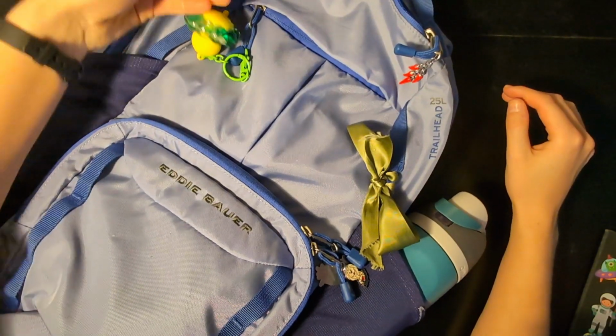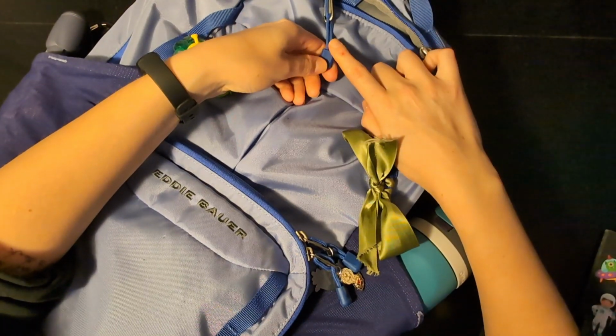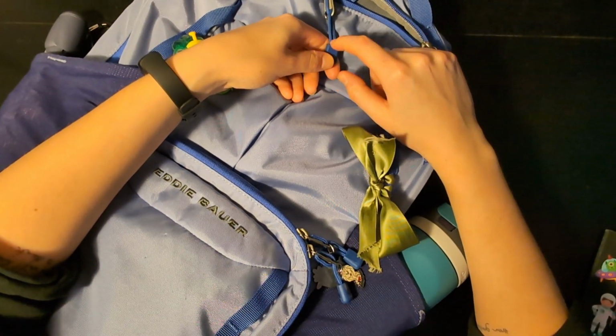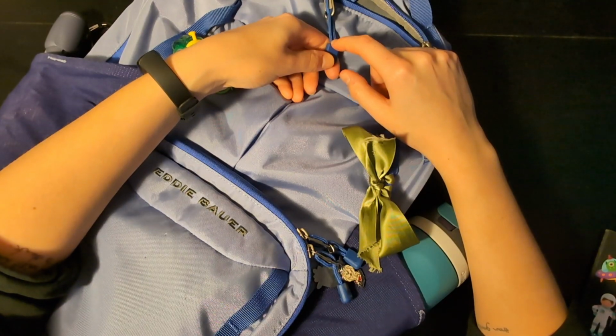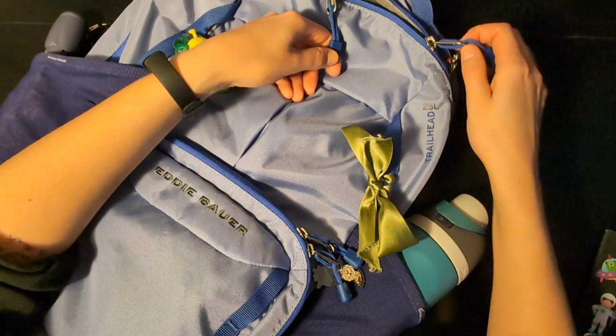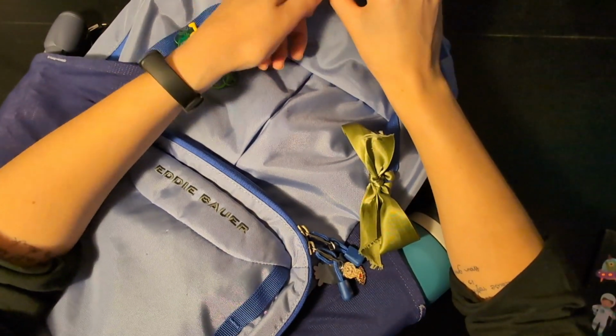I just recently lost the keychain for this zipper, and it was the Venetian masks from Venice. But that's okay. That's fine. I know that it's a risk putting them on my zipper. And so it fell off.